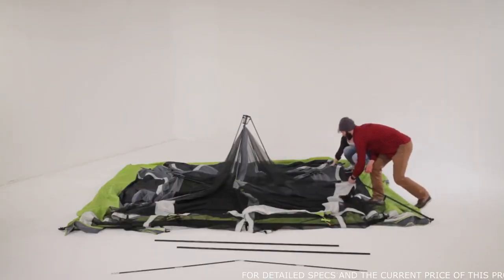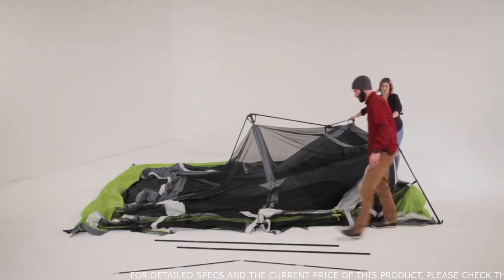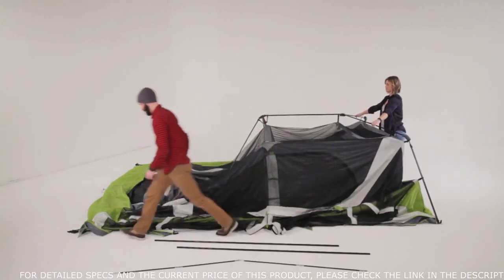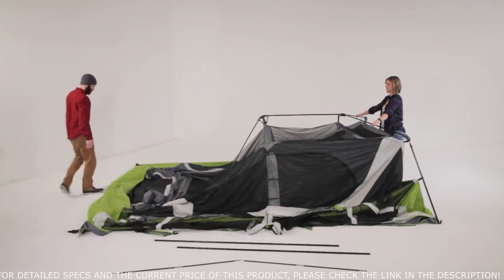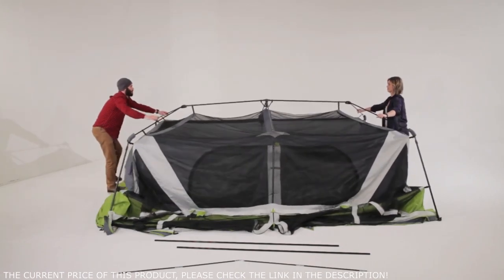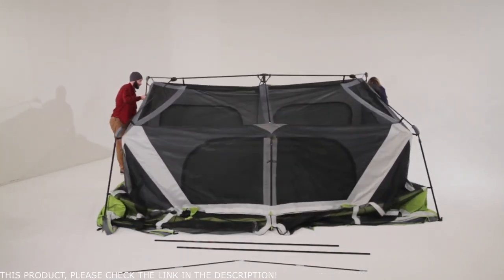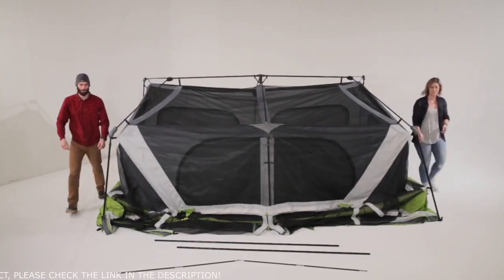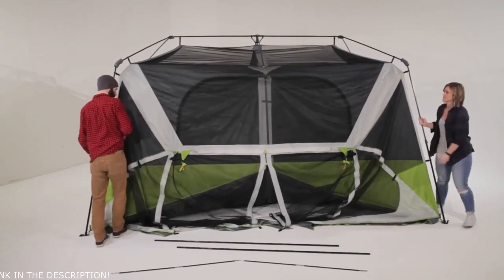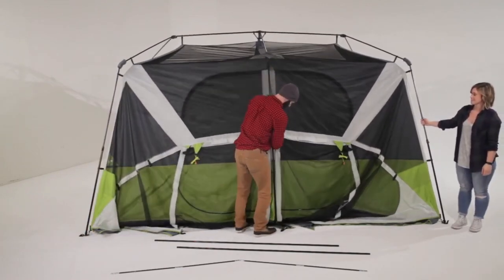Starting at one end, lift upward on the V-shaped ridge poles until the elbow joints flex into a standing position. While one person stabilizes that end, work your way around the tent, flexing all of the elbow joints until the leg poles are all standing. Extend the telescoping poles until you hear the locking buttons engage, and repeat until all six leg poles are fully standing. You'll need to unzip the screen room fabric and reach in to extend the final pole.